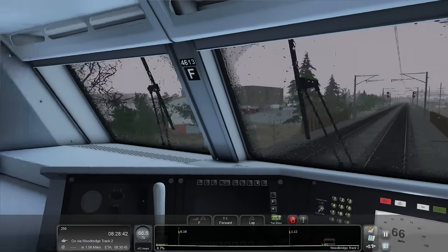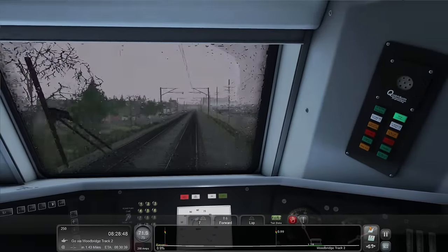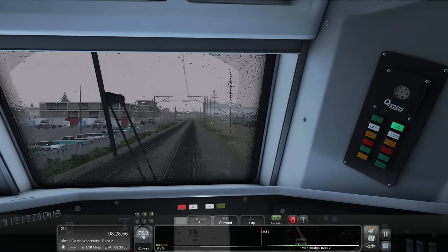God, I can't believe the weather. It's so horrible. It's supposed to be springtime as well in this scenario. So yeah, but it's a nice spring morning, apart from the nice bit being raining. There you go.